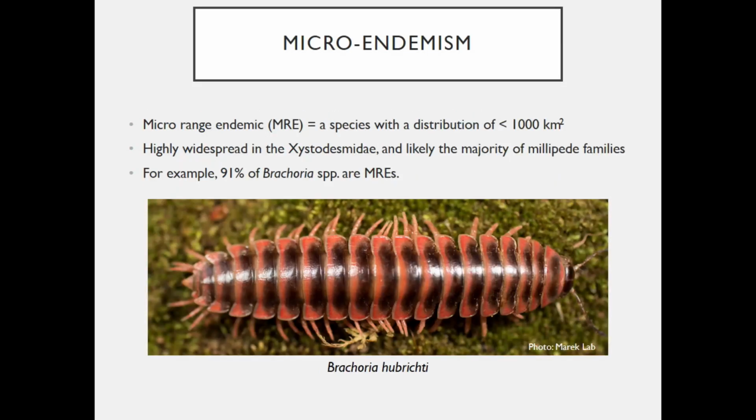A species is micro-range endemic if it has a range of less than 1,000 kilometers squared. That sounds like a lot, but that's about 2.5 counties in Virginia. So for a species, that's pretty small. That's not a very large ranging area.